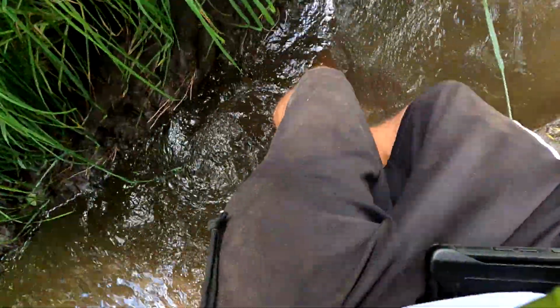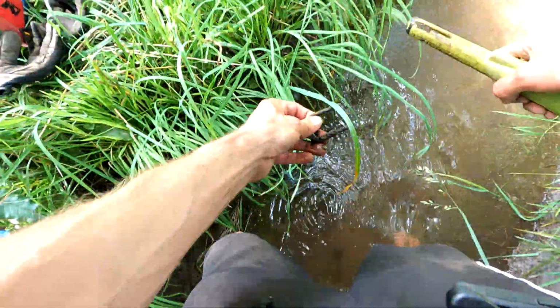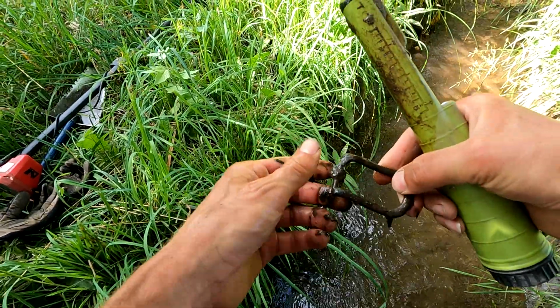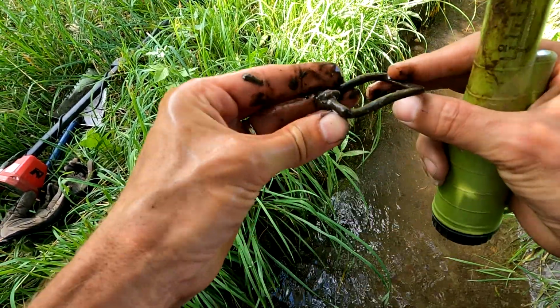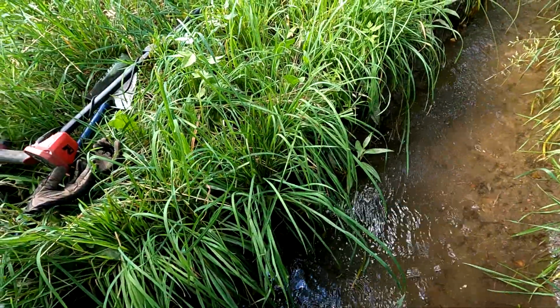All right, let's see what we got there. Yeah, what is that? Oh, no way. Huh. I honestly wasn't expecting to find anything. It's an old belt buckle. Huh. Too cool. I don't know how old that is, but I will take it.